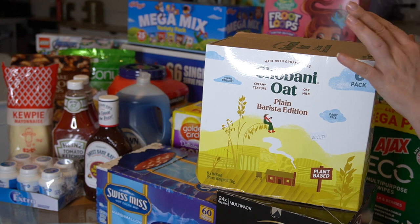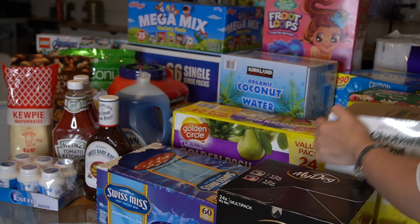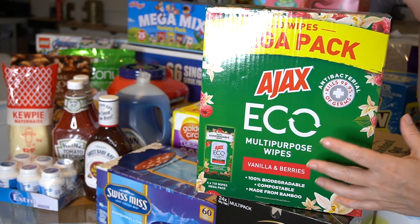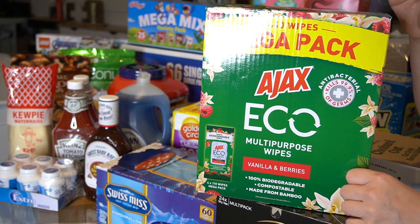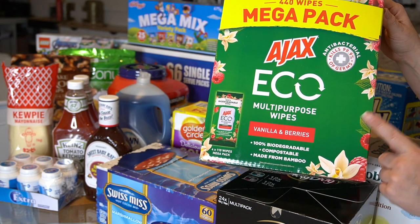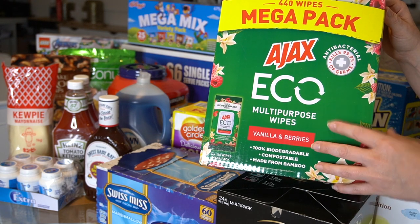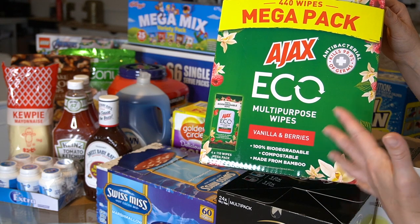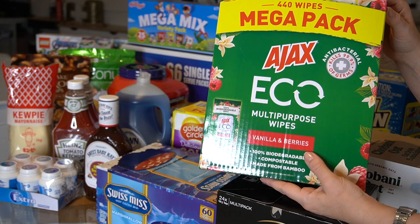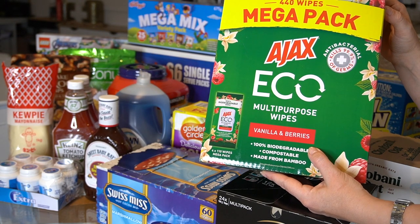And it won't be out of stock anytime that I try and do the grocery shopping for the click and collect order. Now these Ajax Eco Wipes are definitely the first thing that I bought that I found to have real significant savings buying them at Costco. They are half the price, I think a bit less actually than half the price of what they retail at full price in the supermarket. So at Costco, they are regular price what they are when they are on super special at the supermarket. They very, very rarely come across in the 50% off at my supermarket.